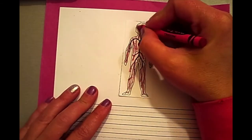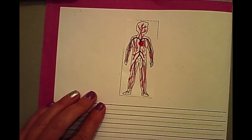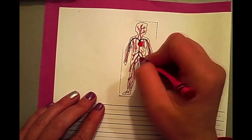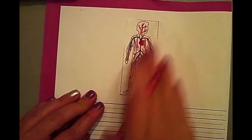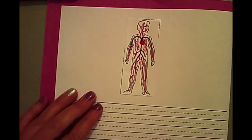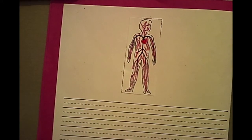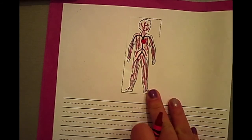Oh, we can't forget the brain. Okay. So we're just going to trace over those lines so it's not fully colored, but you can also see where all the blood goes when it is being pumped. Okay, when you're finished coloring that, go grab your health packet, please.